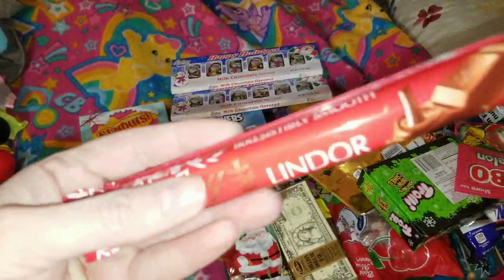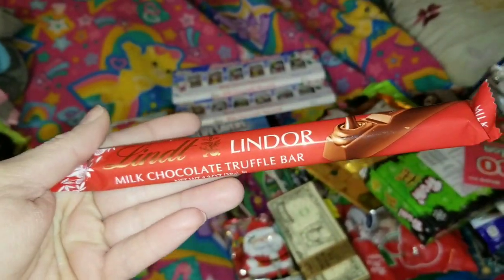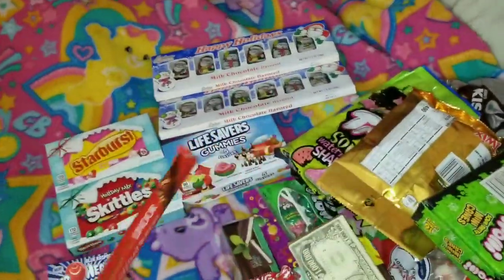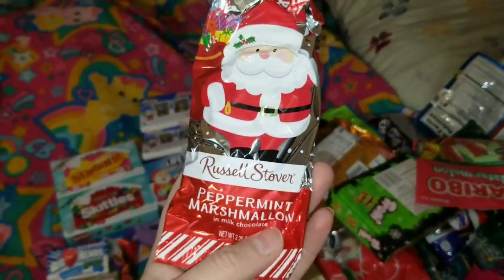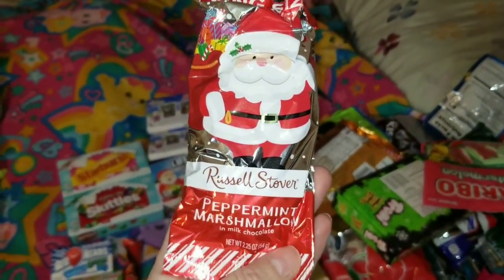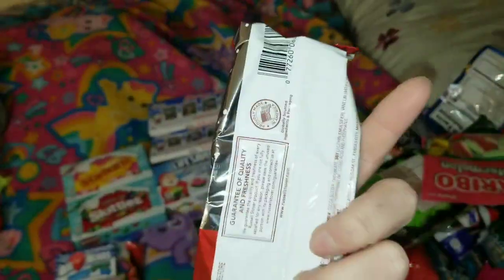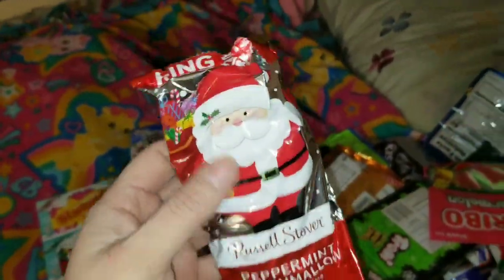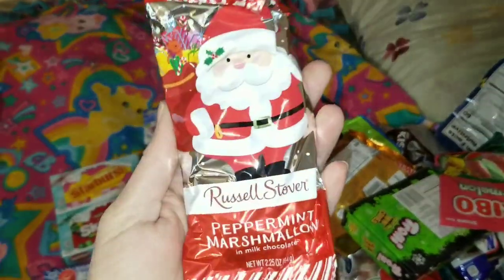And then one of the other favorite things that my daughter loves from there are these Lindt Lindor milk chocolate truffle bars. Like, she goes crazy for these things. So I picked one of those up. The other thing I got were these peppermint marshmallows from Russell Stover's. You guys, these are actually pretty good. My son had one and I took a little bite of it and it worked out. It worked out, let's just say it like that.